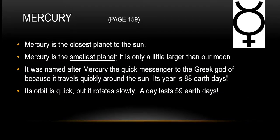So the first one we'll be looking at is called Mercury. That little sign up in the right corner there is an insignia. It's like a symbol for Mercury, okay? Mercury is named after the Roman god of messages, okay? So I'll show you him in just a minute. His name was Hermes in the Greeks and Mercury in the Romans, and Mercury was very fast, very fleet of foot. He had little wings on his feet, and he moved very fast. So the reason Mercury's named that is because Mercury goes around the sun very fast. And that's because Mercury's the closest planet to the sun.